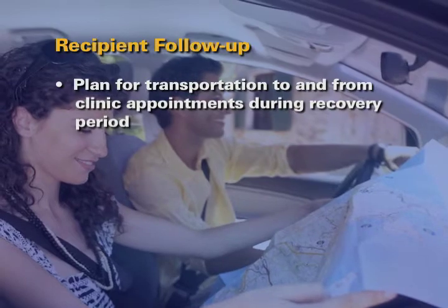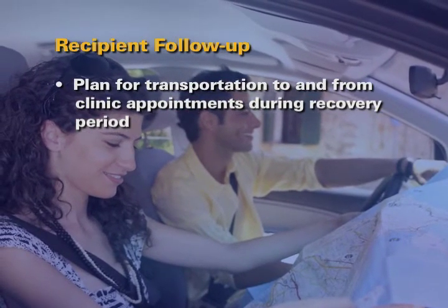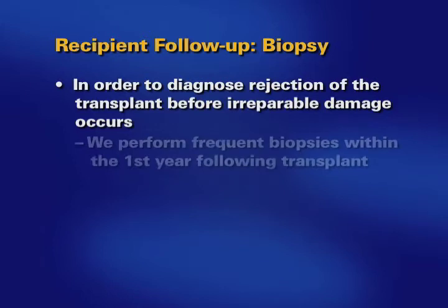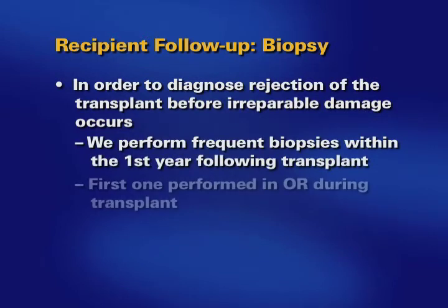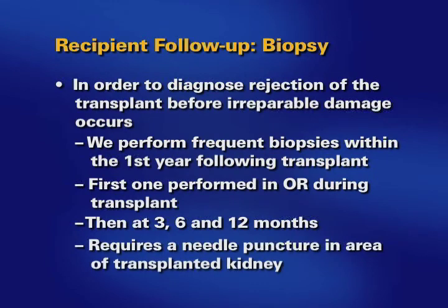Recipients will need to plan transportation to their lab and clinic appointments during the surgical recovery period. In order to diagnose rejection of the transplant before irreparable damage occurs, we do frequent biopsies in the first year following transplant. A biopsy will be performed in the operating room at the time of transplant and then at 3, 6, and 12 months after transplant. A biopsy requires a needle puncture in the area of the transplanted kidney.